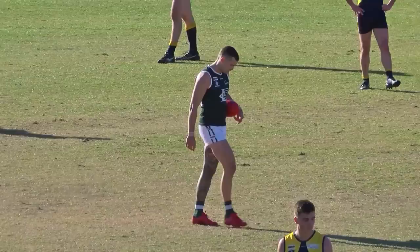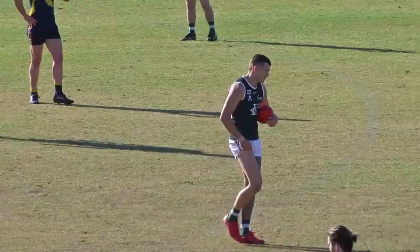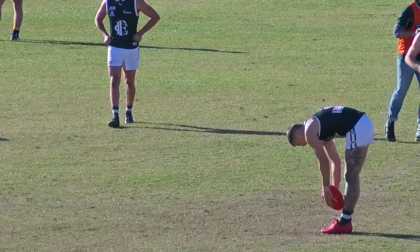Oh, I think that is going to be Willis, Daniel, I reckon. Willis. Yeah, I think it'll be Daniel Willis. And he has taken a mark 25 metres out directly in front. Okay, well, he's kicked the goal already.